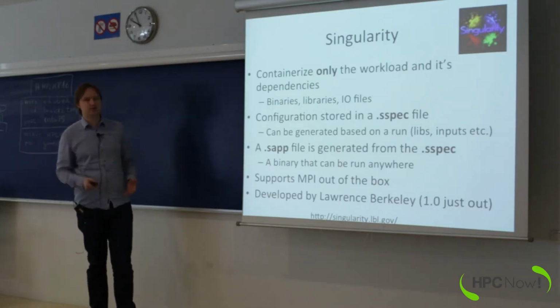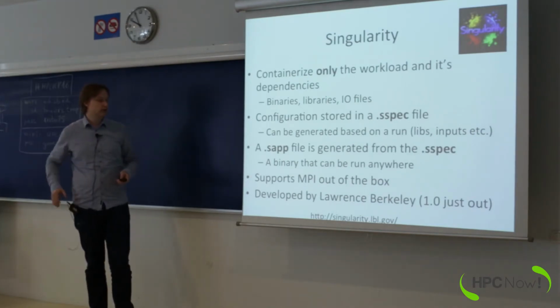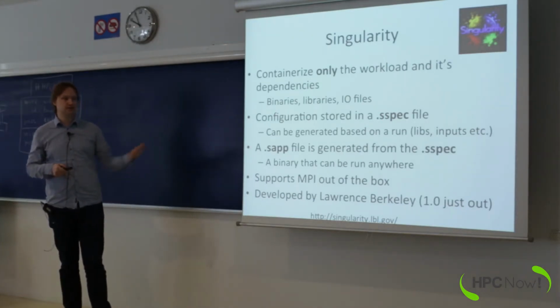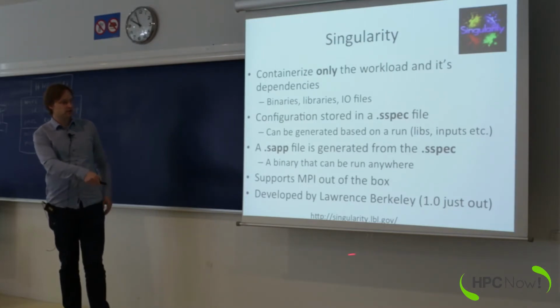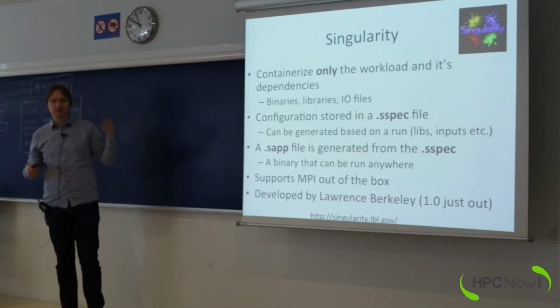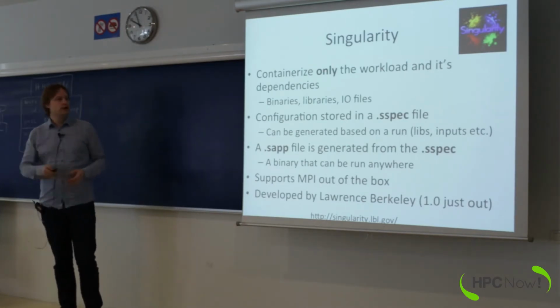If you go to the Singularity website, it's very straightforward. It's quite small and simple, and that's one reason why I like it, and one reason why it was very easy to test out the basic functionality and get it running in a couple of hours. It supports MPI out of the box, and it's developed by Lawrence Berkeley Lab. As I mentioned, a couple of days ago they came out with this 1.0 release, and they have a nice website, Singularity.gov, with a really good FAQ where they answer a bunch of these questions, like how this differs from Docker and how this differs from Shifter and so on.